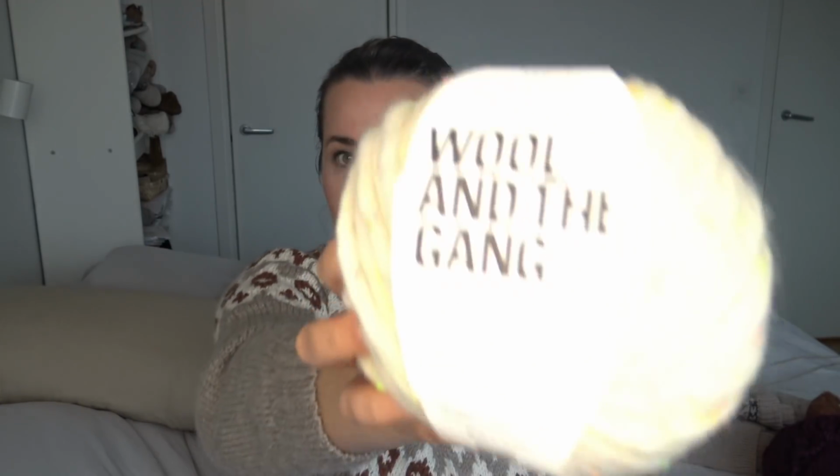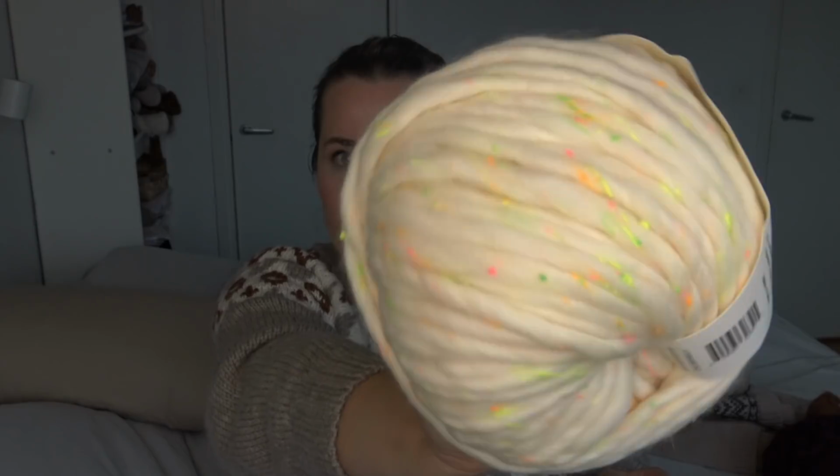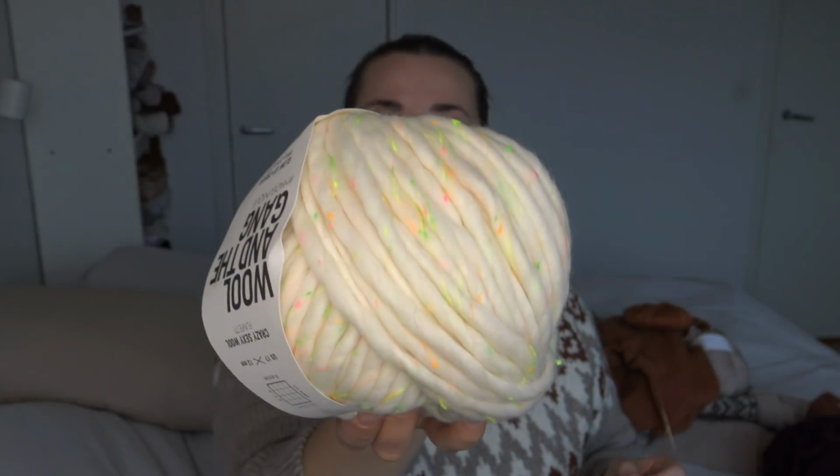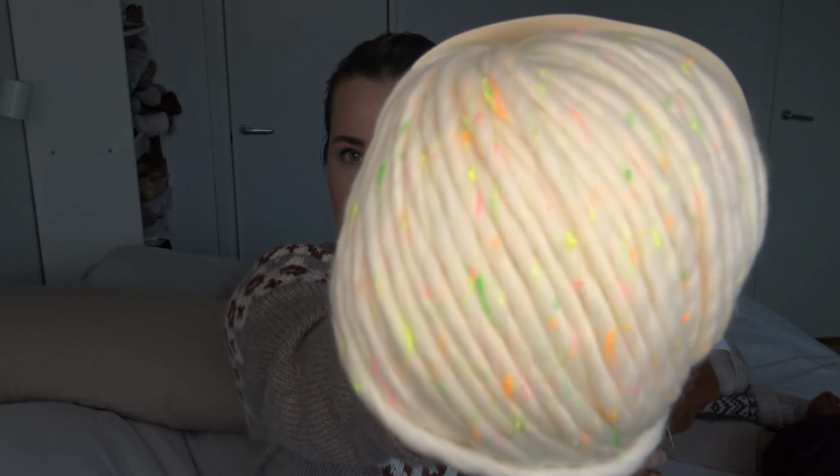So I wanted to rework the whole pullover for a different gauge, and the Talvi pullover is already being tested. I just haven't started my version of it yet, but I have the yarn ready, and I'm going to use Wool and the Gang Crazy Sexy Wool. This is the Glow Up Cream colorway. It's super nice. It's white, but it has little speckles of neon yellow, neon orange, neon red, neon green, so it has a bit of character, even though it first looks almost white. It's kind of like a disco white.